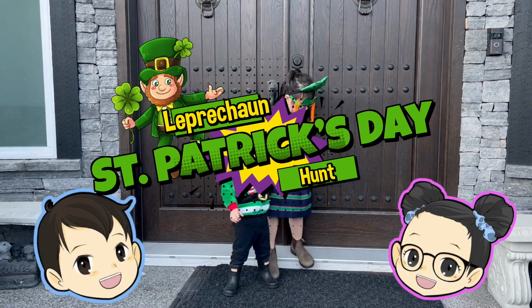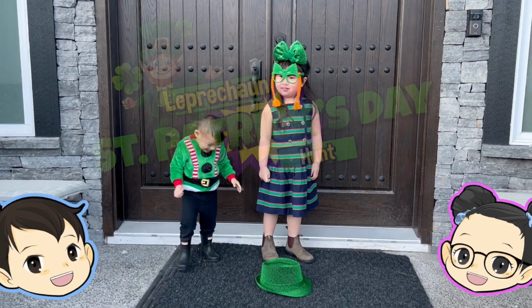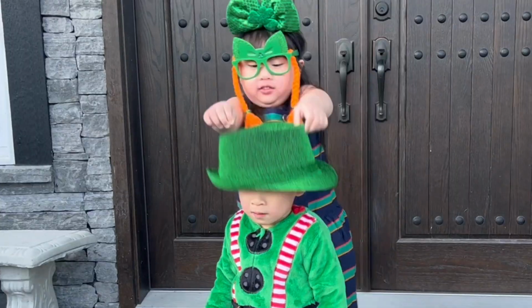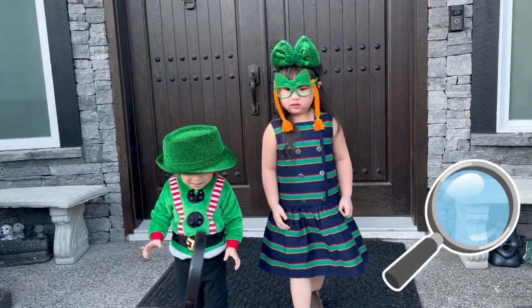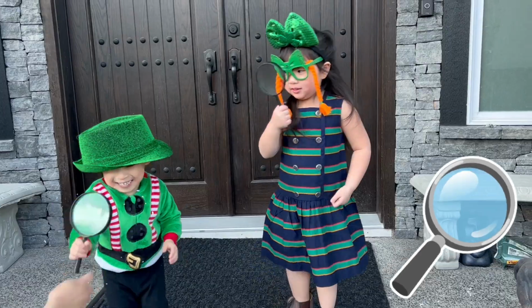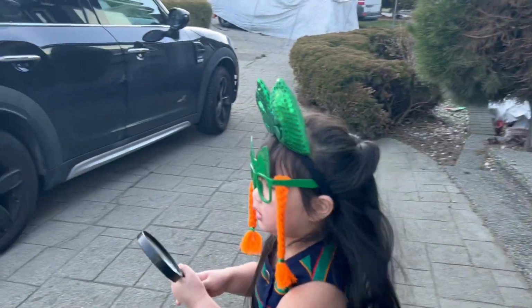Today, we're gonna go on a leprechaun hunt. Yay! So you guys have to look out for leprechaun clues. We've got magnifying glasses to help you guys look for clues. One for you, Bean, and one for you, Bob. Let's go hunting! Do you see any leprechaun clues anywhere?